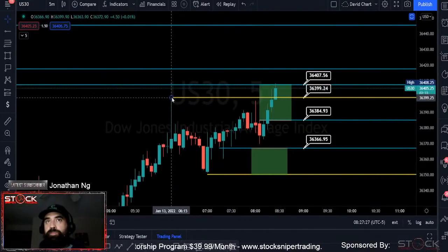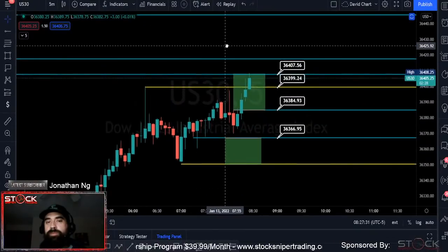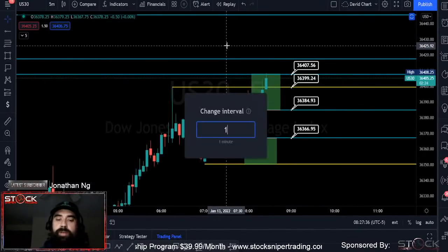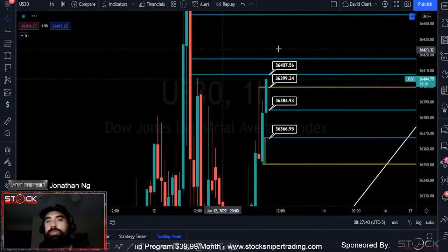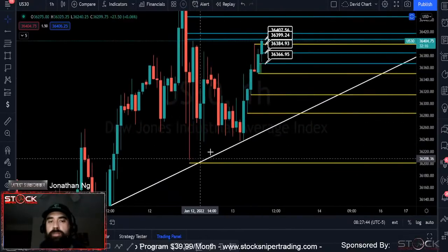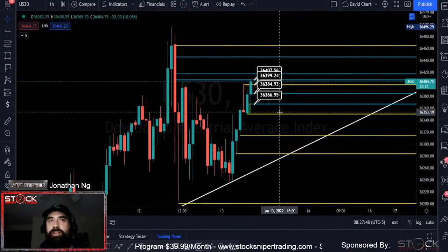Okay. All right, so let's watch and see what's going to happen here. There's a huge bullish momentum, so let's check out the hourly. This is your daily bounce here. This is what I thought was on gold by accident.